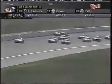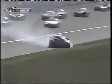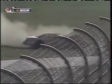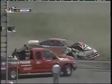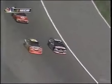Boy. Oh, hard into the wall. Sterling Marlin, a vicious crash. And he's coming down to the inside and stopped just before he got to the inside wall. Caution is out. Marlin was in 7th spot.